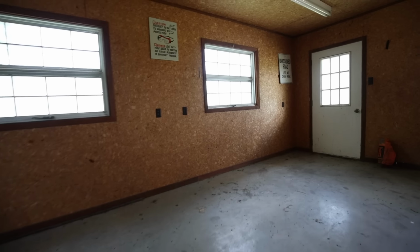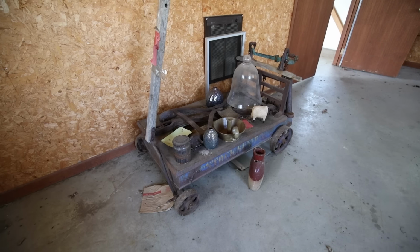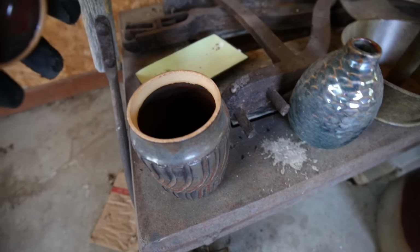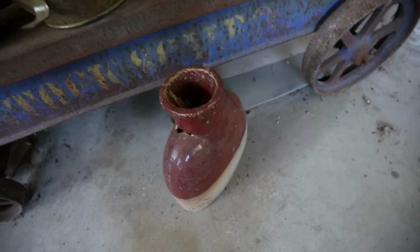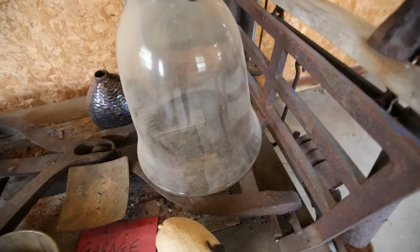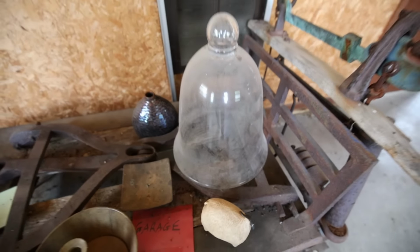Oh, okay. It's getting good. Oh yeah, look at this. This looks kind of like a mine cart or something like that. Garage. It's cool, some old artifacts or whatever. This one's cool. Oh geez. Yeah, the top's broken off of that, but that's an old clay pot of some sort. This is my favorite part, this glass cover. Don't know what that would have been for.